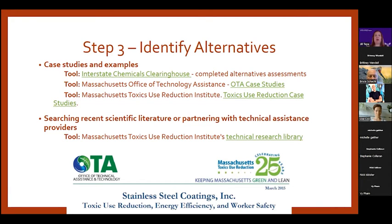The Massachusetts Office of Technical Assistance has a lot of different case studies, including the one you see down below for stainless steel coatings and their toxic use reduction efforts. So there are some interesting case studies available there. And then the Massachusetts Toxics Use Reduction Institute, TURI, who you're going to hear a lot about today, has a toxic use reduction case study collection as well. And those are organized by field as well.